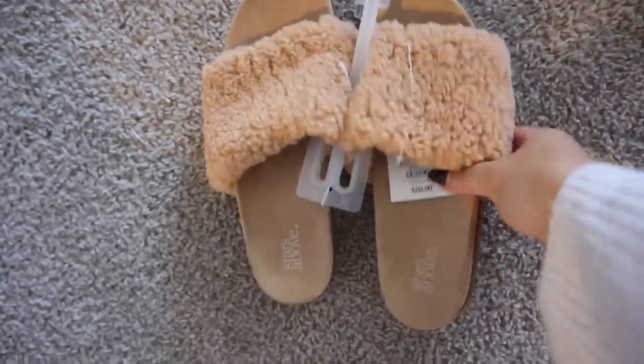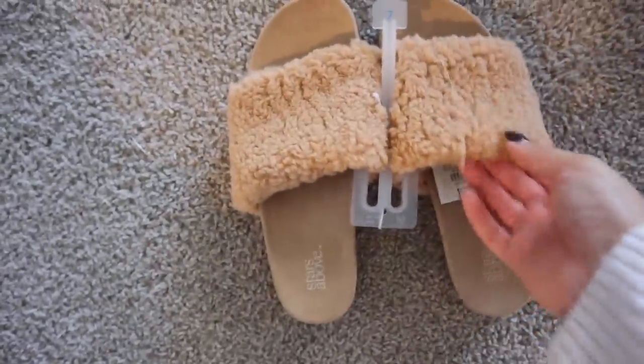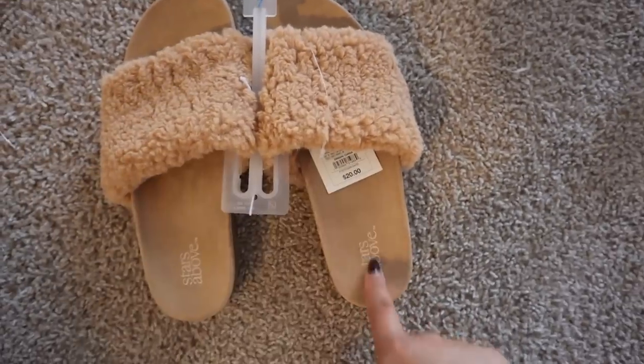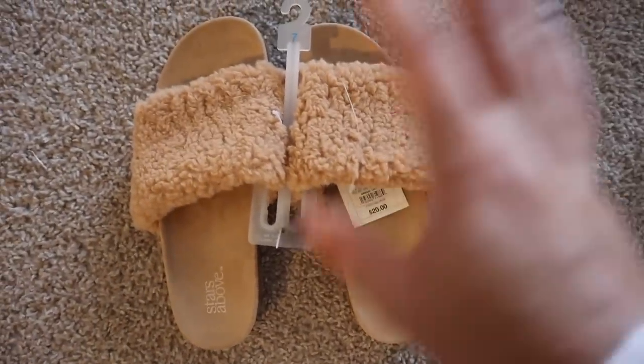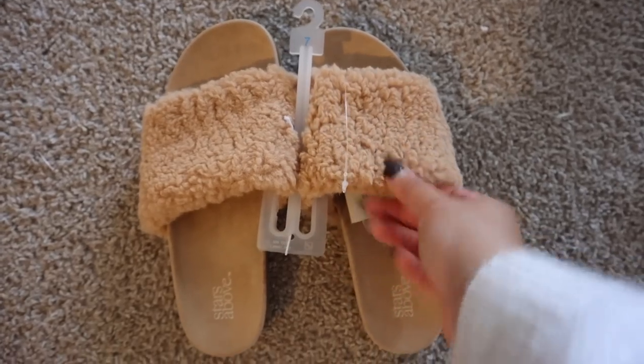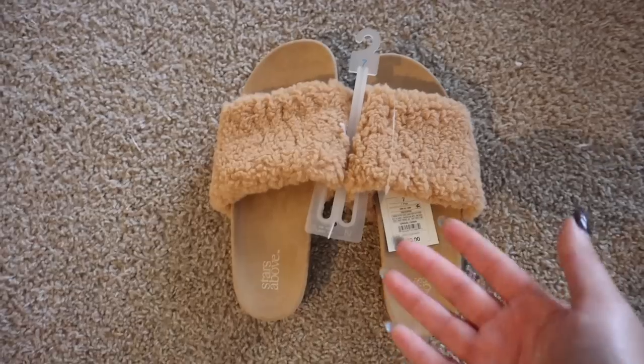I also impulsively bought these when I was at Target. They are so soft. They're from the Stars Above line, which I have some pajamas from this line that are like the softest, most buttery material. And this is also super soft. They were 20 bucks. And it's so funny.